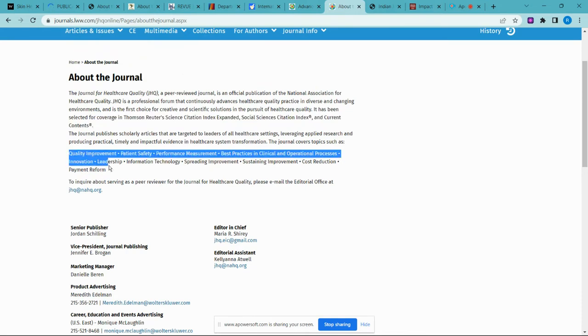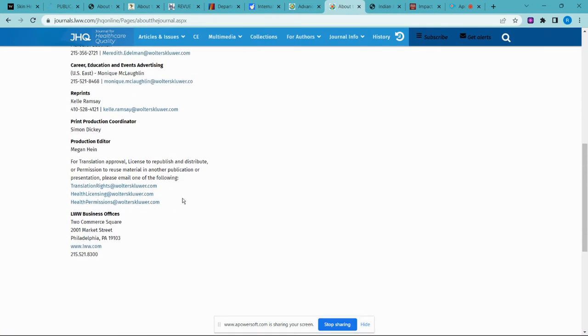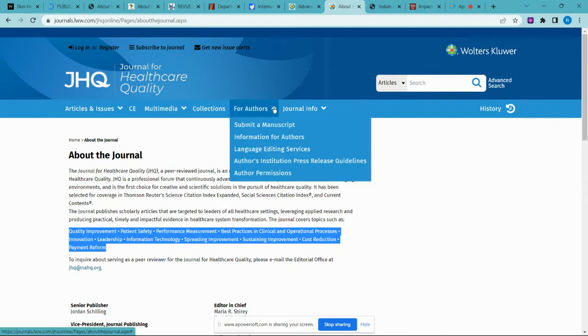This journal covers the fields of quality improvement, patient safety, performance measurement, best practice in clinical and operational processes, innovation, leadership, and information technology. CSE people are also welcome to submit articles on sustained improvement, cost reduction, and payment reform. So many things are there. This is the fastest journal for publication. The acceptance ratio is also very high. Okay, I prefer this if you want to publish your article.